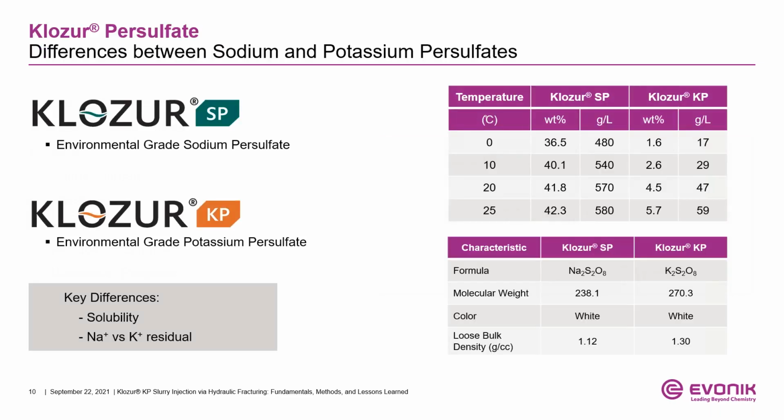First, there are two primary persulfates that are sold into the environmental market, and that is sodium persulfate or Klozur SP and potassium persulfate or Klozur KP. There's two real differences in these compounds. First is going to be the solubility. If you look at the table in the top right, you can see that from 0 to 25 degrees C, Klozur SP has a solubility of 480 grams per liter up to 580 grams per liter. In the same temperature range, you can see Klozur KP has a solubility of 17 to 59 grams per liter, or over an order of magnitude lower at most temperatures.